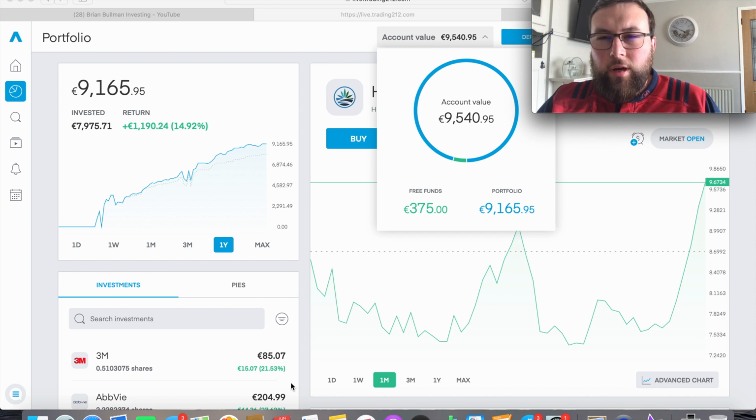So here we are on my Trading212 account. At the moment we have about €9,500 overall in this account. 375 of that is free funds. Now we'll be investing 125 of that later on. We're also up €1,190 or just under the 15% mark.